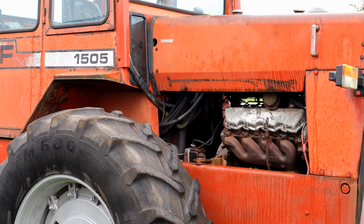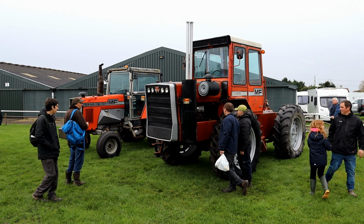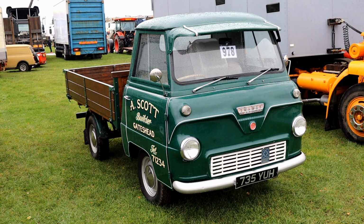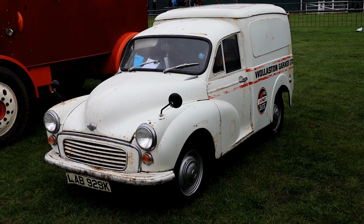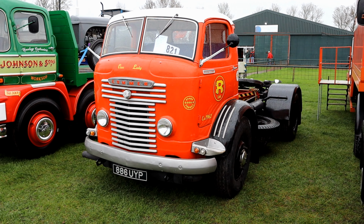We'll take advantage of a pause in the rain showers and look at some of the outside exhibits. This Ford 400E pickup truck was quite nice, and this Morris 1000 van. An unusual Commer two stroke, three cylinders, six pistons.